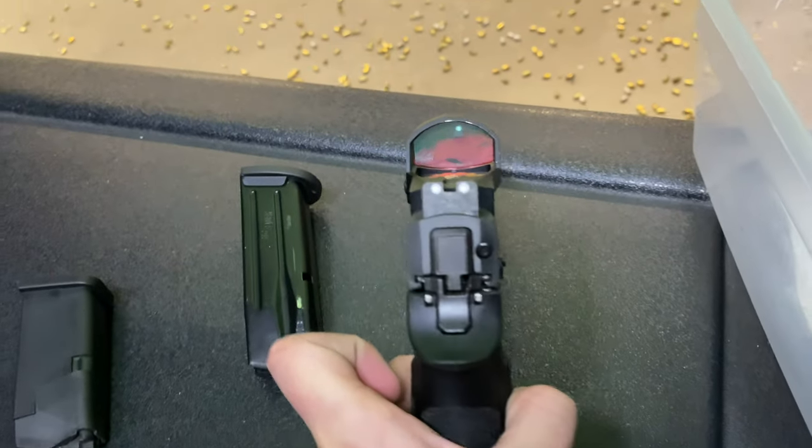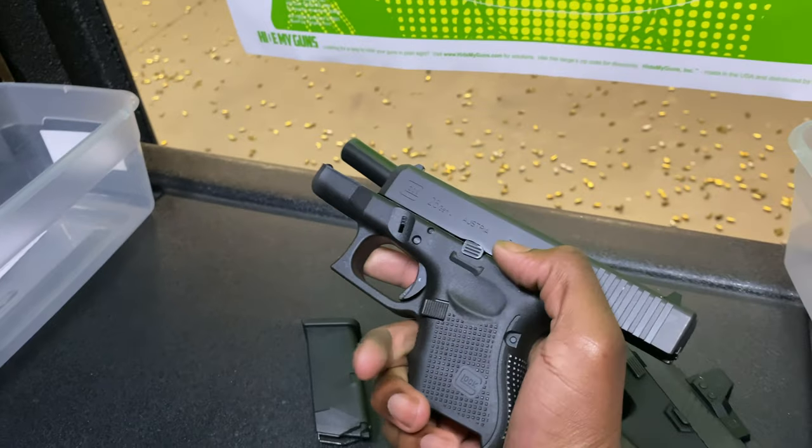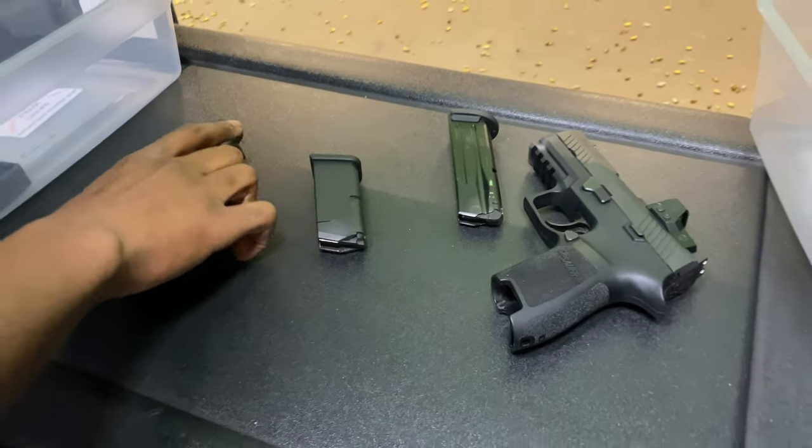This is the Sig P320. It has a red dot sight on it. And then we also have the Glock 26 right here. Let's get right into it.